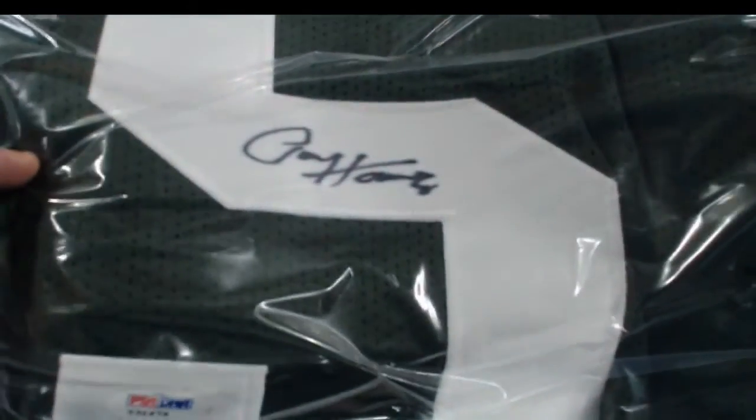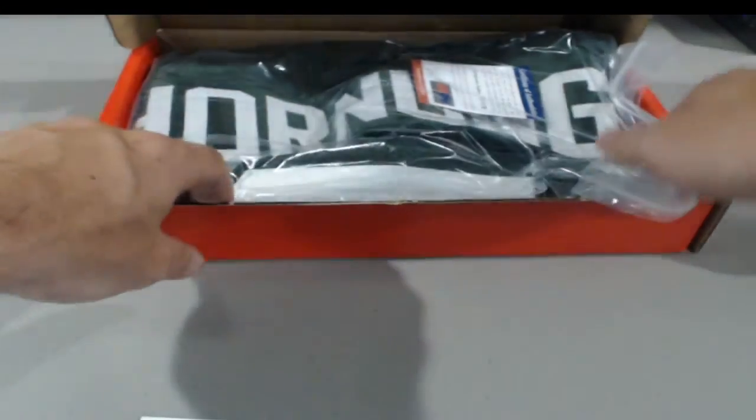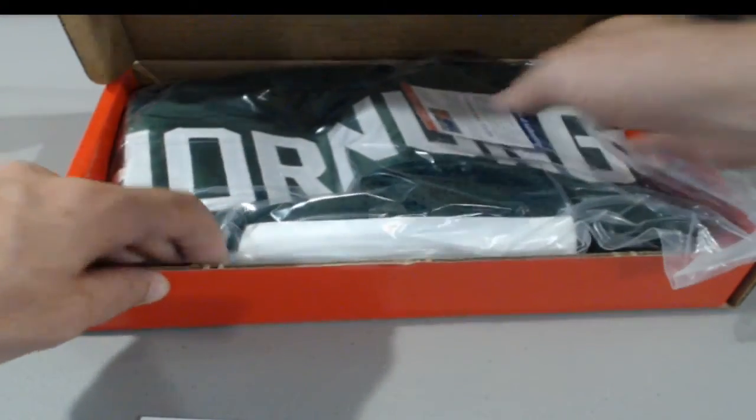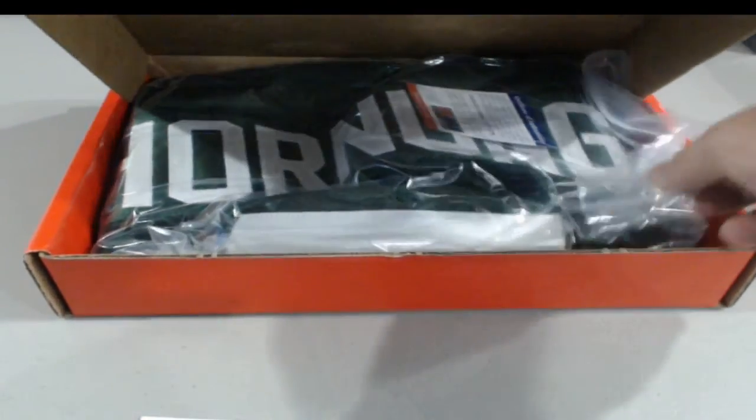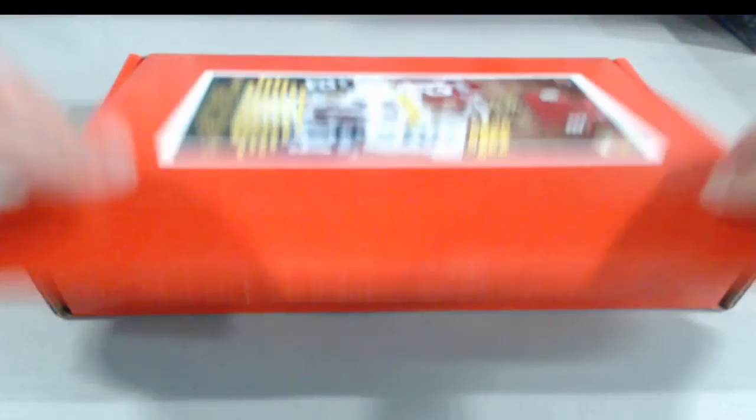Seen some nice Paul Hornungs in the day. Pulled his college helmets, a few of his jerseys. Great, great old school Packer. Love to see a Bart Starr, Paul Hornung dual auto. That would be something else.